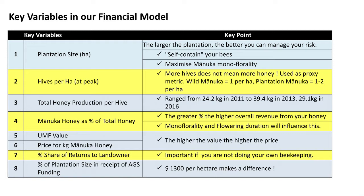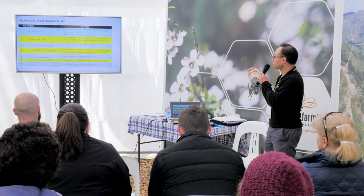Just as a general background, wild Manuka, there's generally about 1 hive per hectare. With plantation Manuka, you're probably looking at about 1 to 2 hives per hectare. Total honey production per hive, now that's a key variable. For your information, it's ranged from 24.2 kilograms in 2011 to 39.4 kilograms in 2013, and last year it was 29.1. So that just gives you about the range of yield per hive.